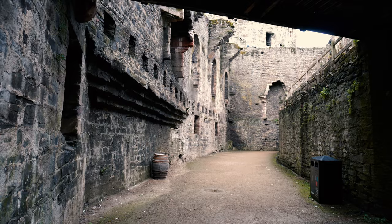This castle is amazing, and guess how long it took to build it? Just 4 years. 4 years!